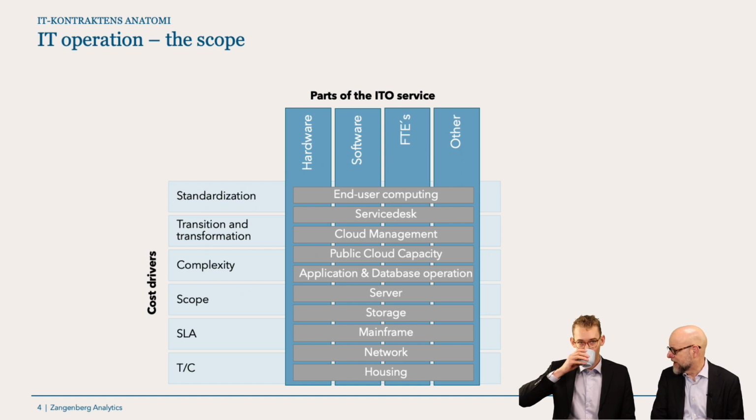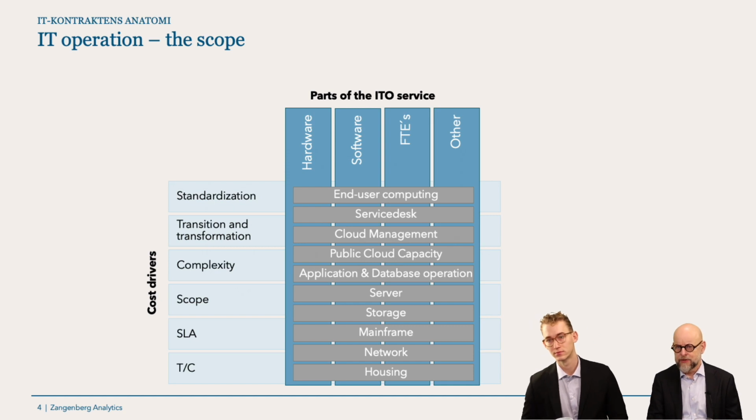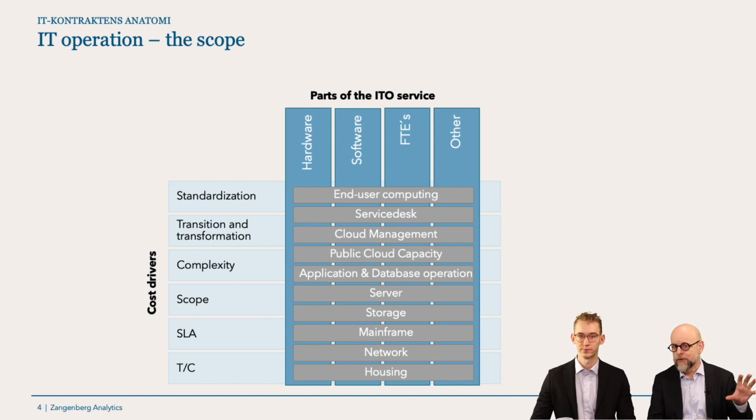I don't think we have it in this presentation. No. But that goes, of course, for everything we talk about today, that a lot of this is further described for those of you with a quarterly analytics subscription. There's a lot of articles there also covering all the terms and conditions that drives costs. We have a separate series on that, and those of you who don't have a quarterly analytics subscription, you can see that in some of our other webcasts that you'll find on our YouTube channel.